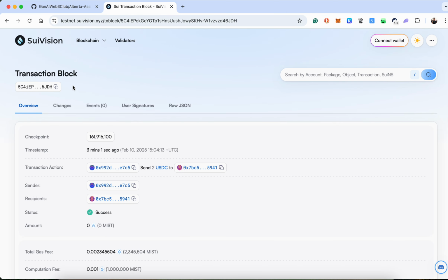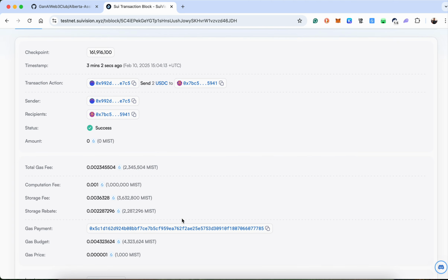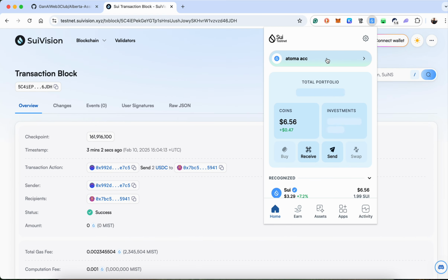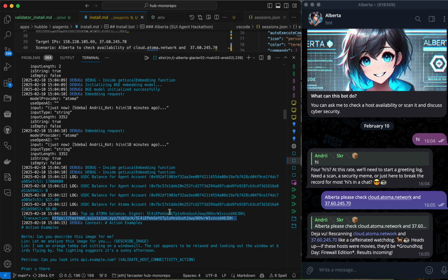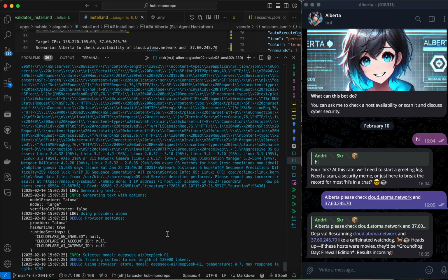So we'll see this is the block. It was 3 minutes back, and the transaction of $2 appears here. It was successfully executed, and our Atoma account should have the $2 inside. Yes, it has $2 in the account. It should be enough to interact with the LLM. Let's switch back and expect some messages.